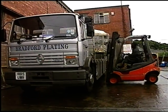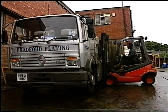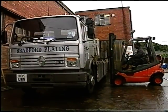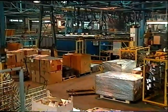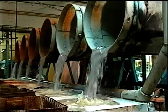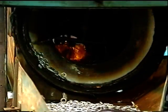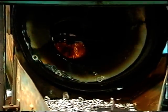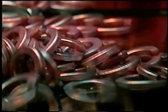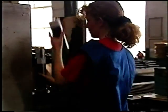This flexibility and commitment to meeting every requirement is further enhanced by their associate company, Bradford Plating Company Limited. Operating on a site adjacent to Ellison's, Bradford Plating can provide specialized finishes for the products as and when necessary. This is particularly important in the automotive industry, where high resistance to corrosion is essential. The final stage of the process is heat treatment, packaging, and distribution. And here again, Ellison is leading the way.